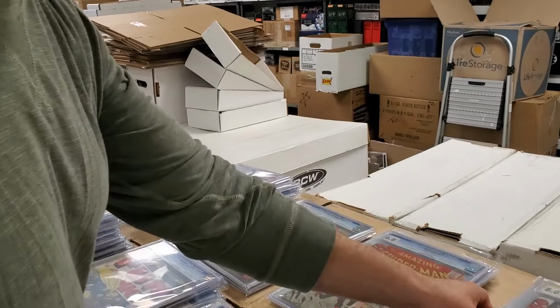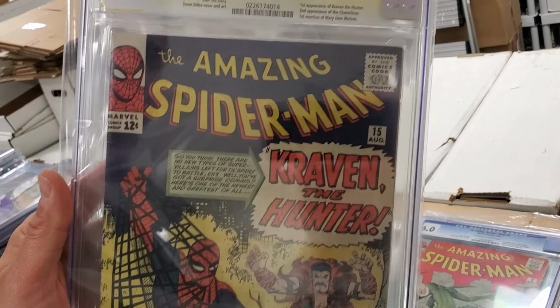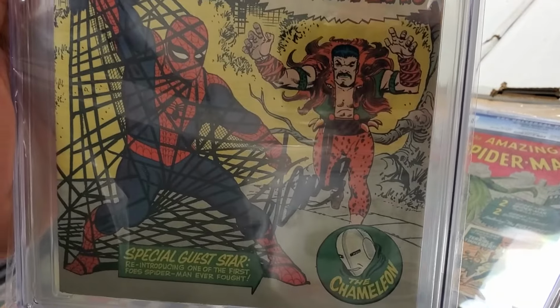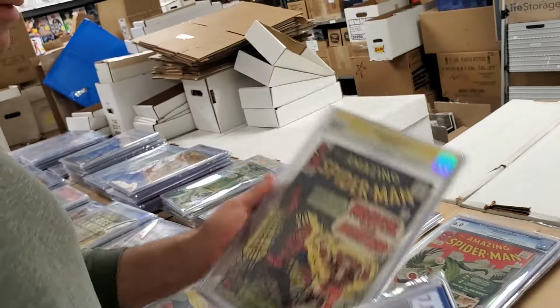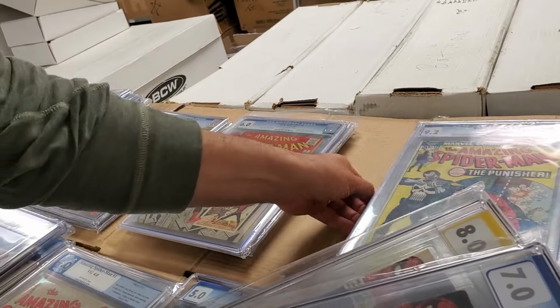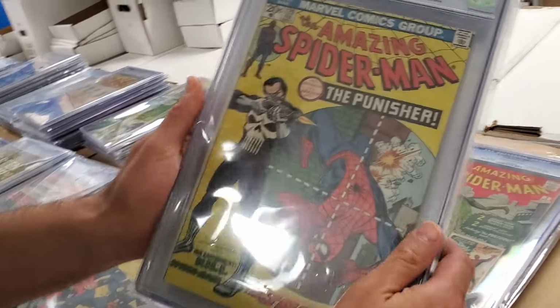I'm happy about that. Okay, another iconic Spidey key, an 8.0, signed by Stan the Man Lee, certified. Amazing Spidey 15, first Kraven, Stan Lee signature. Very cool. We're not big on some signature books, but anything signed by Stan Lee is just epic.